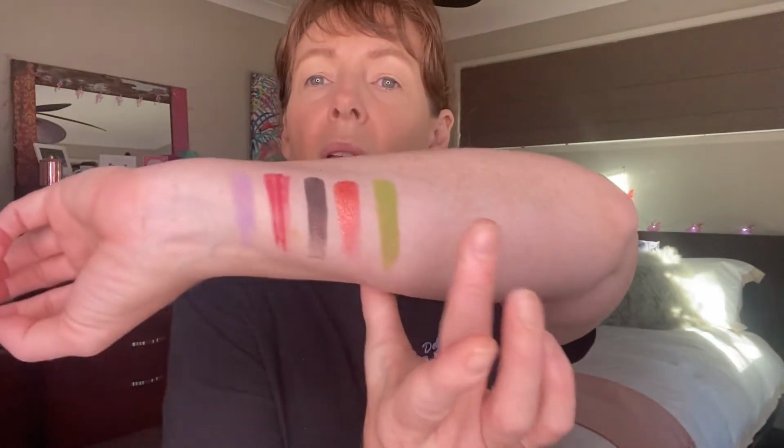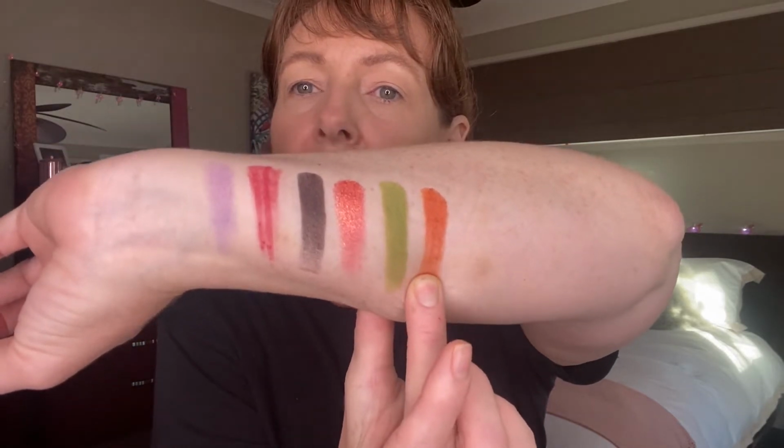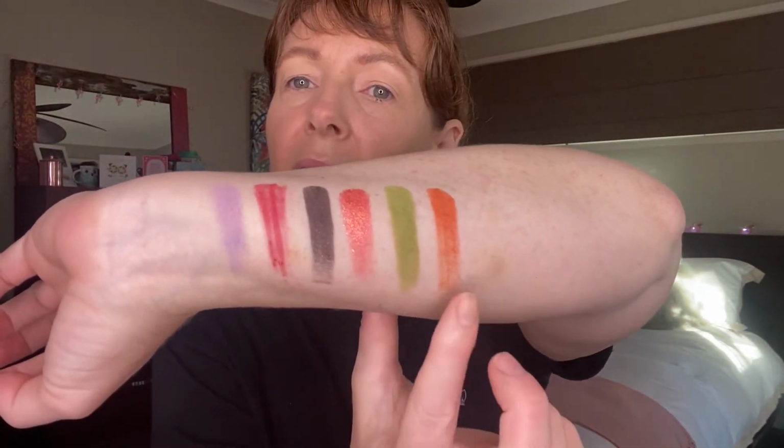So Andrea actually chose, I have the exact shade, it's called Empress, and it's from the Coloured Rain Queen of Hearts palette. So it's like a bright sort of mid-tone orange matte. So you've got a metallic, and then you've got your matte.